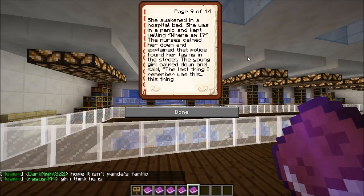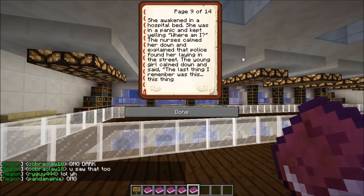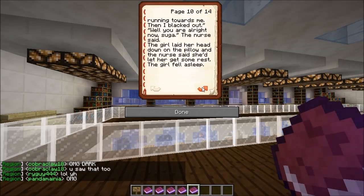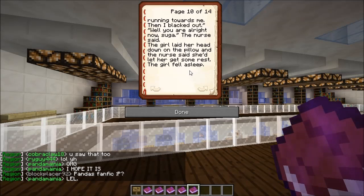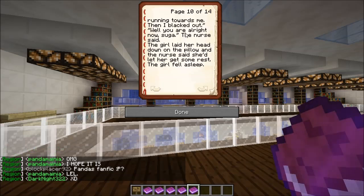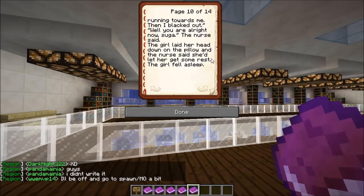She awakened in a hospital bed. She was in a panic and kept yelling, "Where am I?" The nurses calmed her down and explained that police found her laying in the street. The young girl calmed down and said, "The last thing I remember was this thing running towards me. Then I blacked out." "Well, you're all right now, sugar," the nurse said. The girl laid her head down on the pillow, and the nurse said she'd let her get some rest.